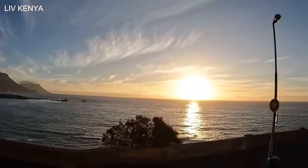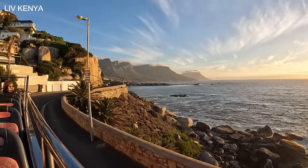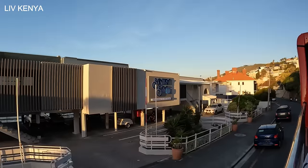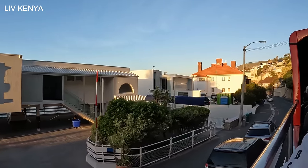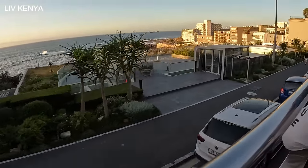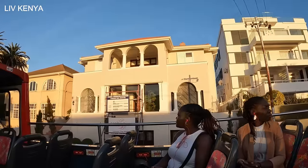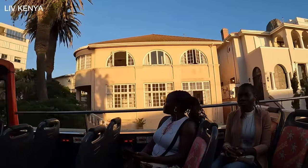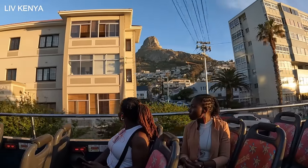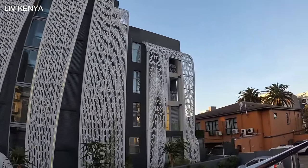The best way to tour the city is using the Red Bus. You'll be taken around the city and you'll also be given a lot of information and history about significant places in the city. In the bus, you'll be given earphones which you'll use to listen to the pre-recorded audio guide as you continue with your tour.